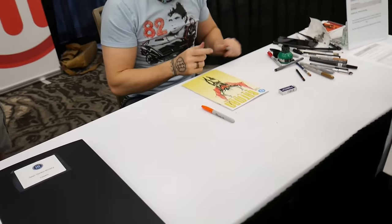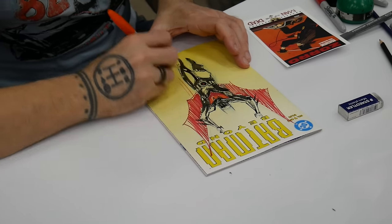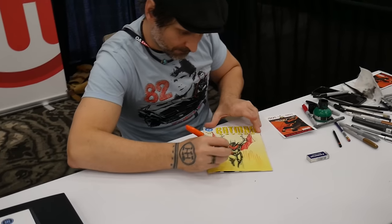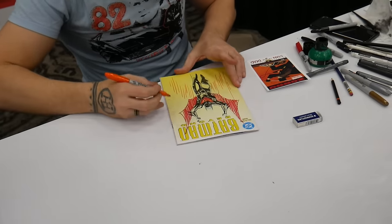Oh wow, we got a Batman Beyond. That is sick. Sean Gordon Murphy and Batman Beyond. That's very cool. He's not here right now, but he will be.